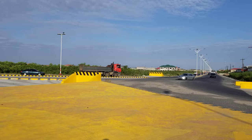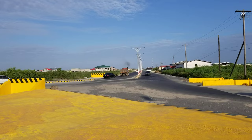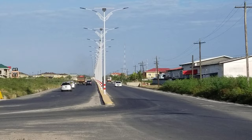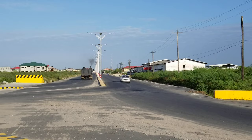to this section of the east bank bypass road if you take this street. So I'm gonna go along this new road that's built, and it's kind of busy. It seems as if a lot of people are using this road, a lot of vehicular traffic.